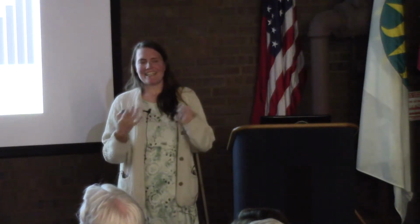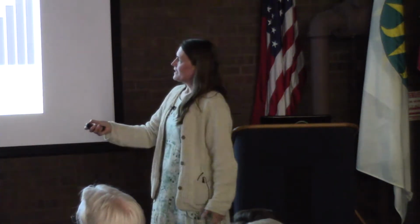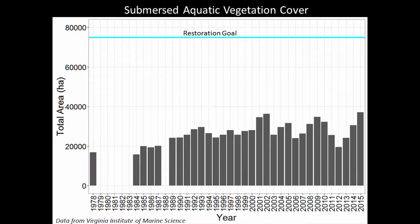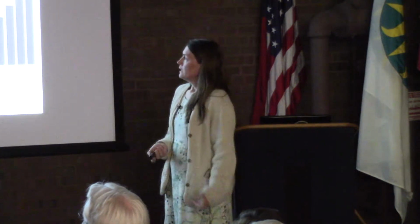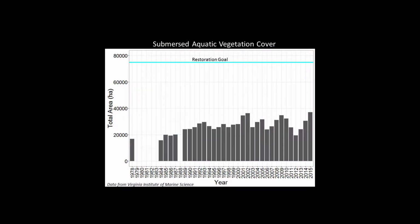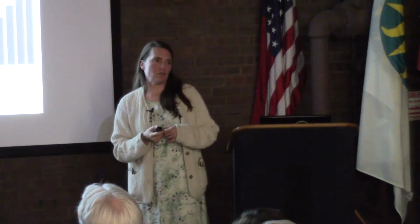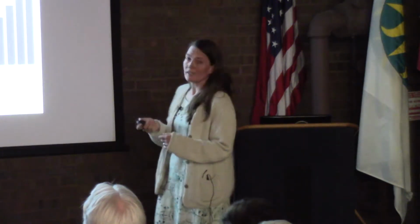Now, this is all wonderful, but I'm a scientist, and I always have to look at things critically and in different contexts. So this is the graph that you've already seen, but now the y-axis is a little bit different, because I put up the restoration goal. This is a restoration goal that EPA has put forth, saying that we would like to restore the Chesapeake Bay to 75,000 hectares total. Once we put it into that context, yes, we see improvements, but we still have a way to go. We can't just say, we made it, SAV is improving, now we can go on to tackling other environmental problems. Actually, we still have a ways to go.